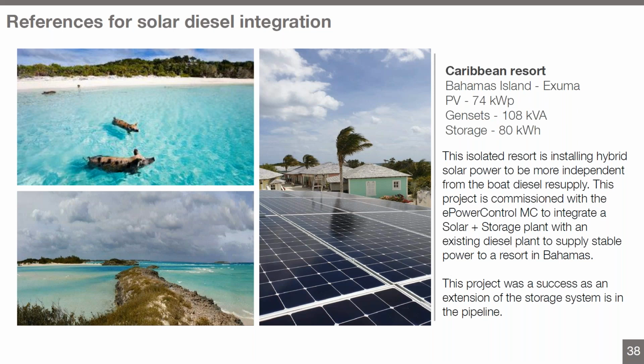Just to conclude my part of the presentation, let's focus on some real references, because in the end that's what matters. Starting with a resort, as we were saying before, in this case in the Bahamas, a small resort where the genset is forming the grid, and we have an e-power control MC.